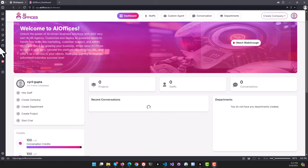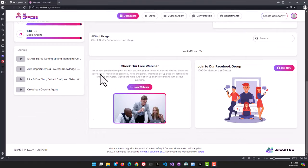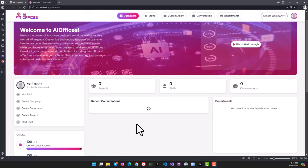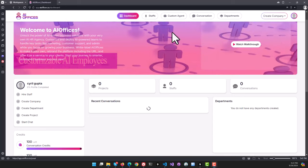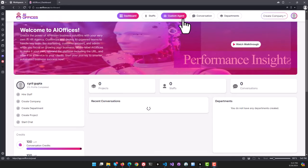Now let's go on to the demo and take a look at AIOffices. All right, guys. So I'm inside of AIOffices right now, and this application lets you create virtual team members, virtual staff that you can talk to, that you can get to do things for you, right? So it's got a collection of trained team members that you can use, and using the custom agent system, you can also create your own specializations.